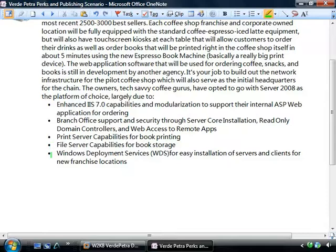And then last, one of the huge things in Server 2008 that's moved the owners towards this is Windows Deployment Services. Remember, I was telling you that Server 2008 and Vista are now image-based installations, and we actually have WDS native support for this type of image-based installation. So you don't necessarily need third-party software to do imaging anymore. It's actually built right into Server 2008. And that's going to be key, especially as they start to add more franchises and more corporate-owned locations, that they have an easy way to walk into a shop, set up some machines, image them out, and then have almost a shop-in-a-box type of setup.